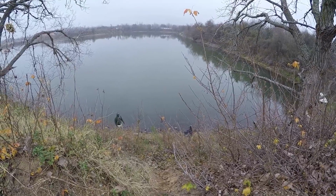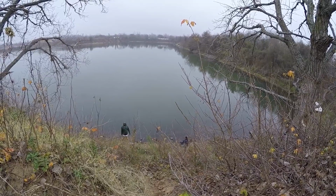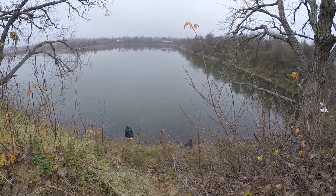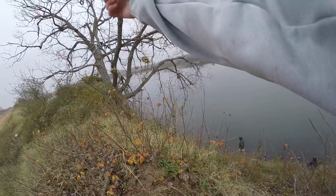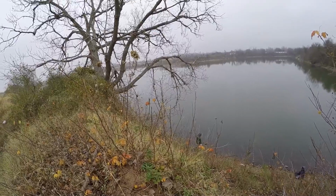Howdy, howdy. Hey, do y'all know if there are bass in here? Yeah. There are? 16 of them yesterday. Really? Okay. How y'all catching them? Because I was down there at that end. I didn't catch anything. Well, very cool. Thank you guys.